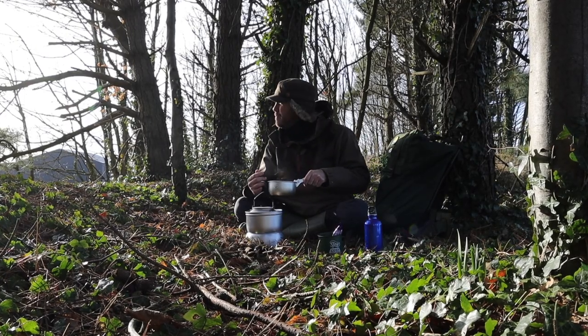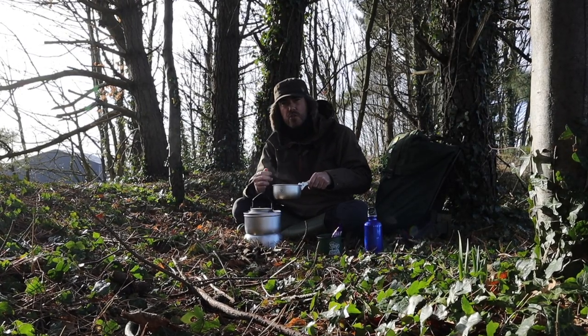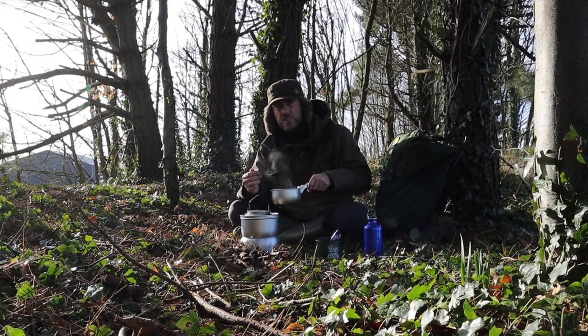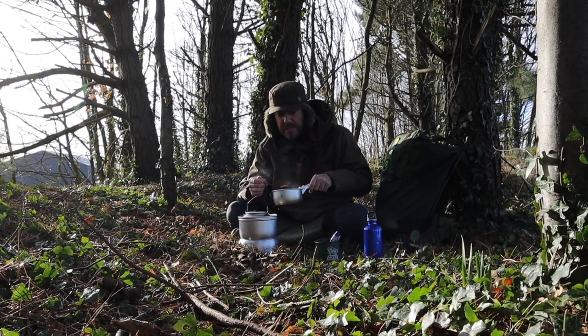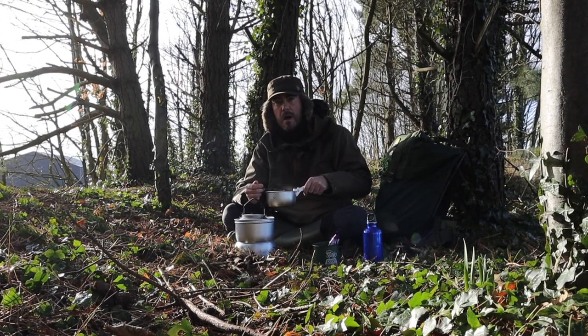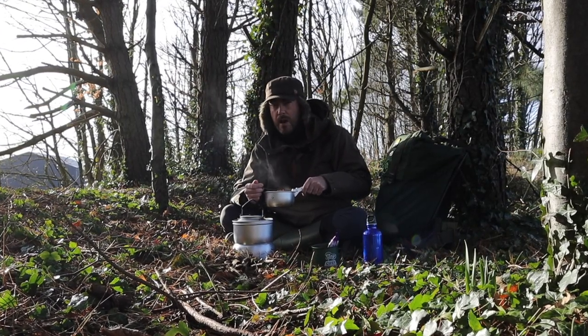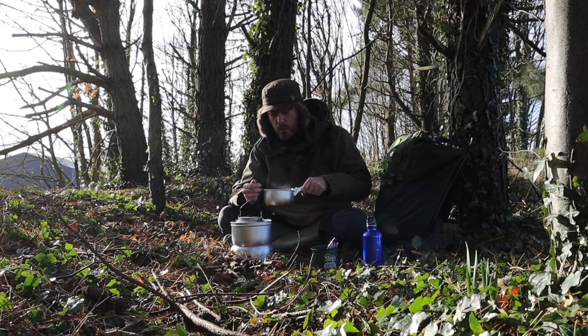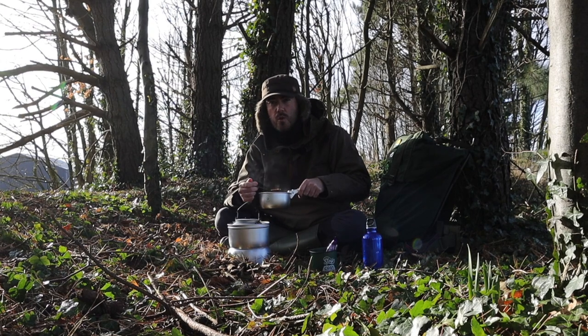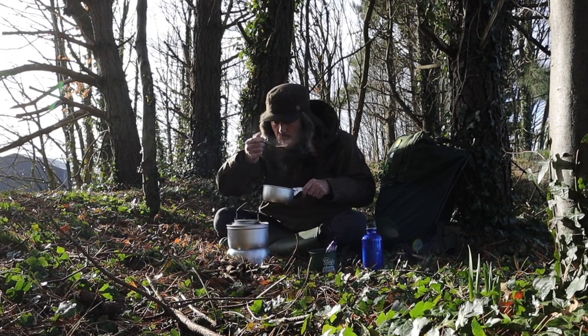How nice is it, just to come out, and just something as simple as cooking some beans and sausages on a Trangia stove. It's mindfulness, and during these tough times I would encourage you all to get out as much as you can and just come and enjoy the outdoors.